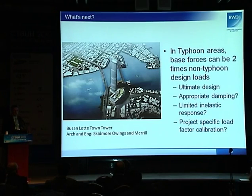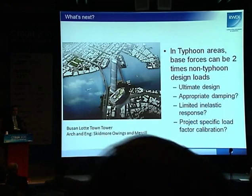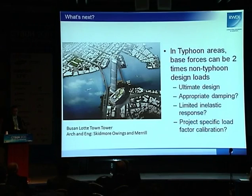It's in Busan. It's about a 30% increase in wind speed, but a factor of 2 in wind loading compared to a tower here in Seoul. And so in that case, it was a strength-controlled tall building, which is unusual. Tall buildings were always thought to be stiffness-controlled.